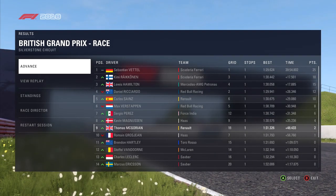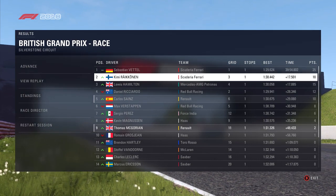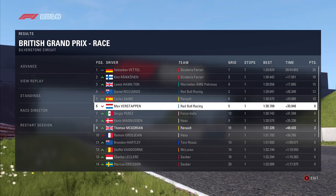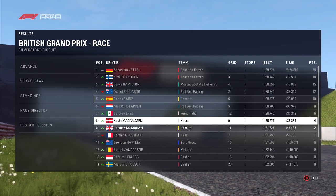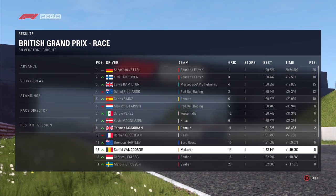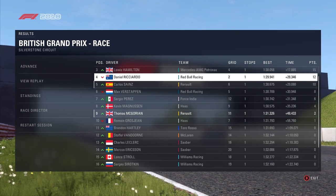Sebastian Vettel wins with Kimi Raikkonen coming home in 2nd, Lewis Hamilton coming home in 3rd, Daniel Ricciardo in P4, Carlos Sainz does well in P5, our teammate gets a great result for Renault, Max Verstappen P6, Perez P7, Magnussen in P8, we finish in P9, and Romain Grosjean rounds out the top 10. So we score points, Renault continues to score points, but we're starting to get outbested by our teammate, and as you can see, Pierre Gasly was the only person who DNF'd.